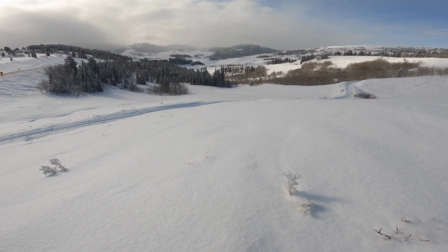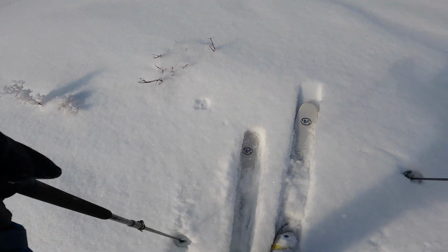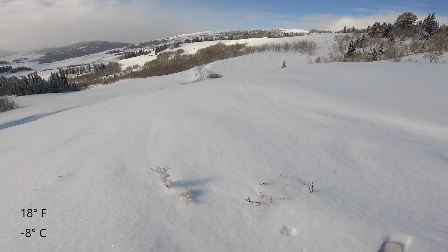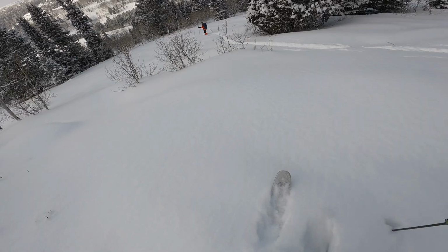It's just a beautiful morning up here on Salt River Pass. Supposedly 6 or 7 inches of fresh snow. It's about 18 degrees Fahrenheit, and we're heading over there.